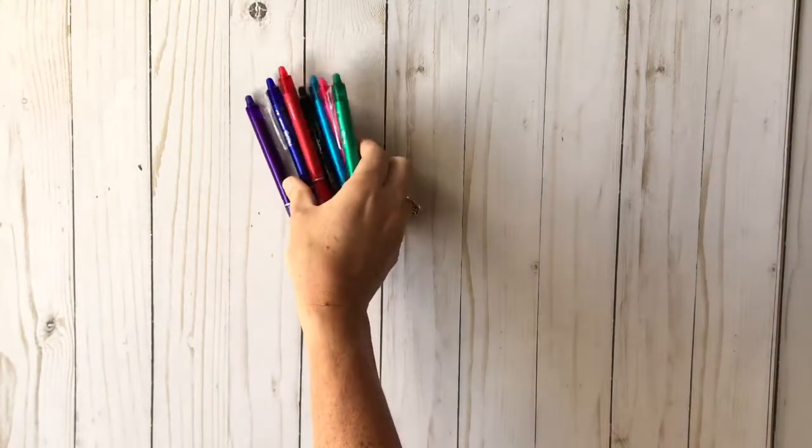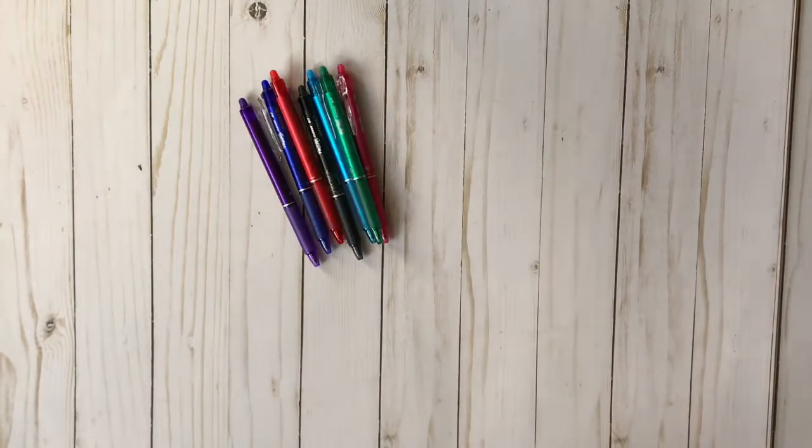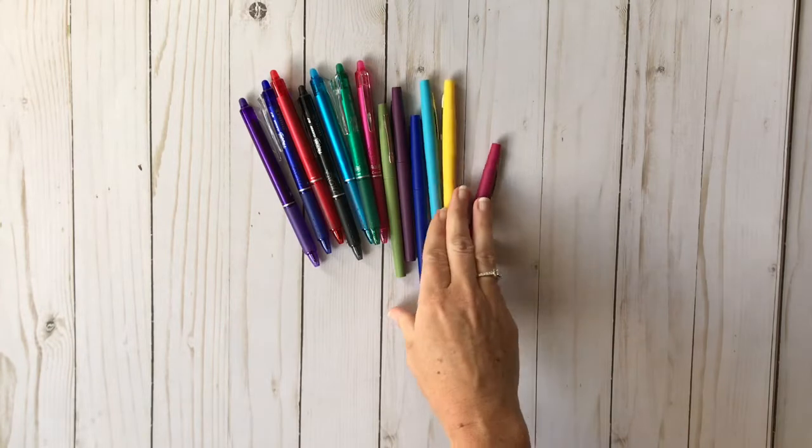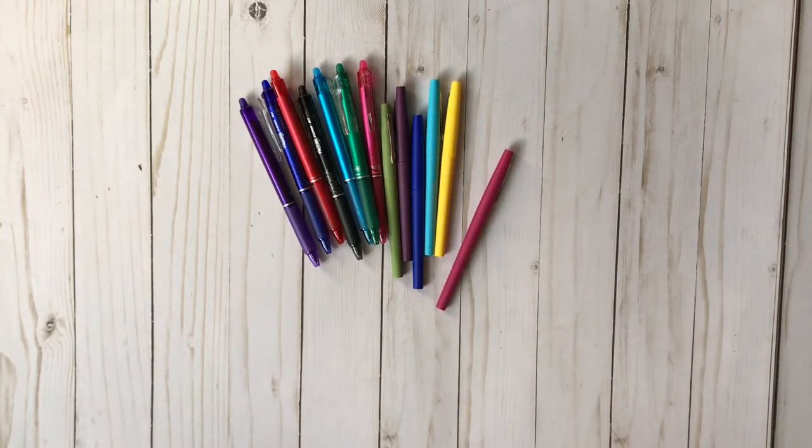So some of my favorites are these friction pens. I've used those. I always use them when I taught school, because things change so much in the classroom from day to day, and so it was nice to be able to erase. So I do love those. I also love the Papermate flares, and I have those in a variety of colors.